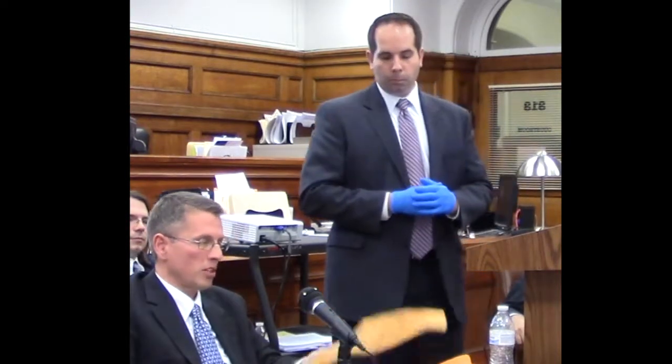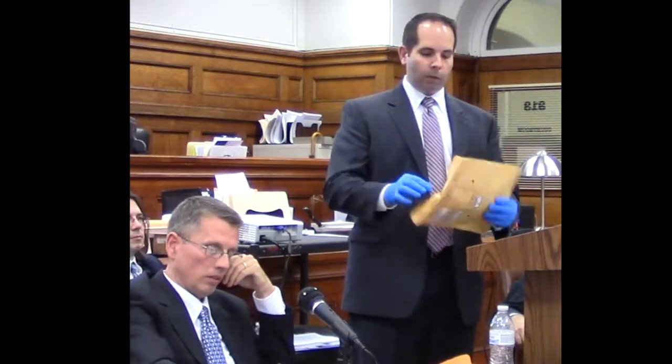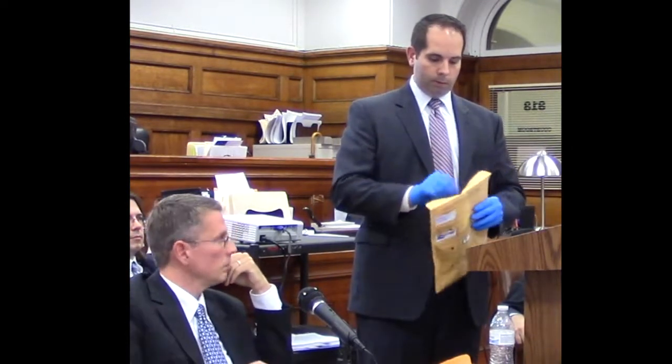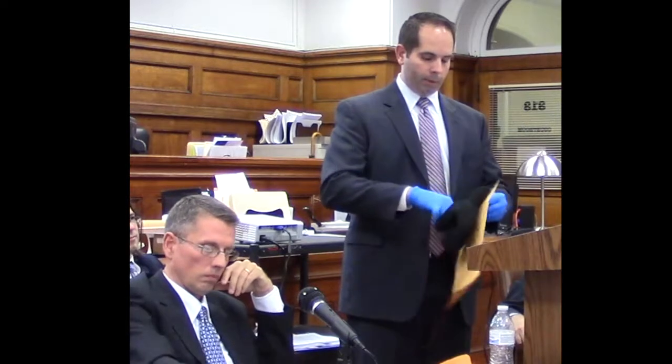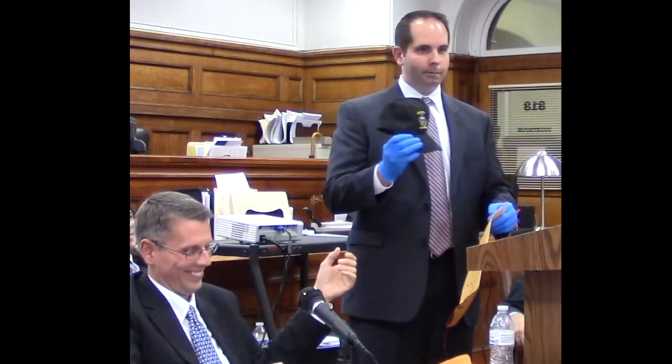I want to show you what's been marked as submitted as column number 2. Can you identify that for us? Yes, I recognize this envelope from the markings I put on as well as my signature on the back. This is the baseball cap that we recovered that we believe the suspect to have been wearing at the time. Labeled District Attorney.